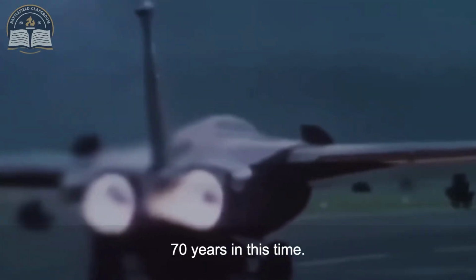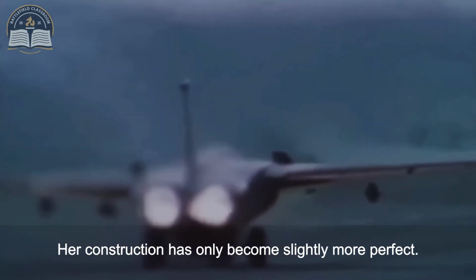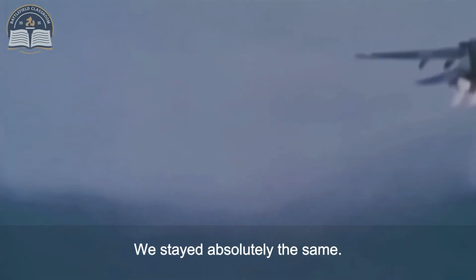Since the moment of appearance of the afterburner on serial aircraft, it's already been more than 70 years. In this time, its construction has only become slightly more perfect. But the device and the principle of operation have stayed absolutely the same.